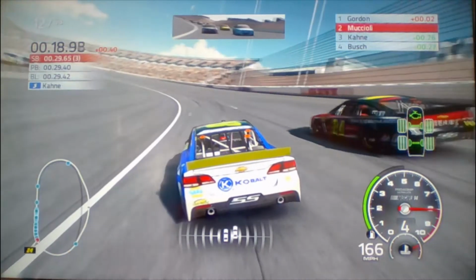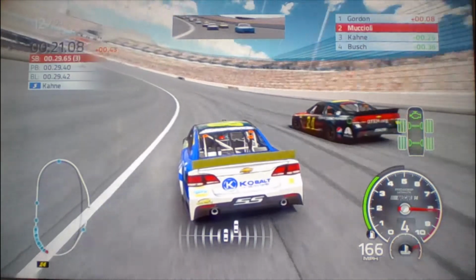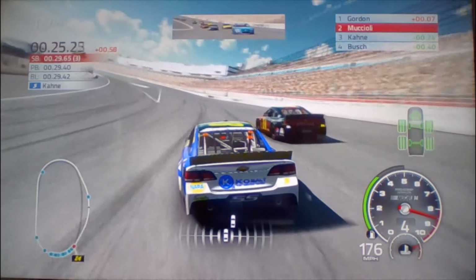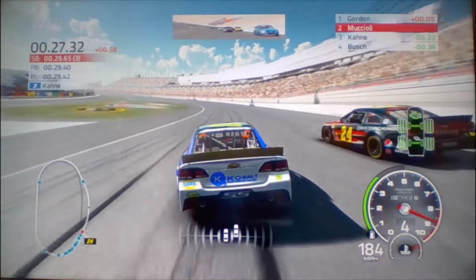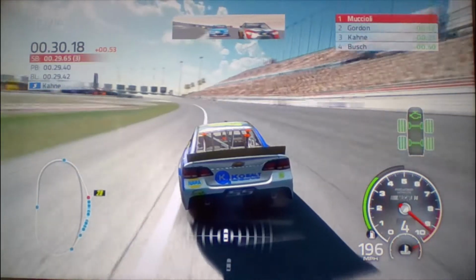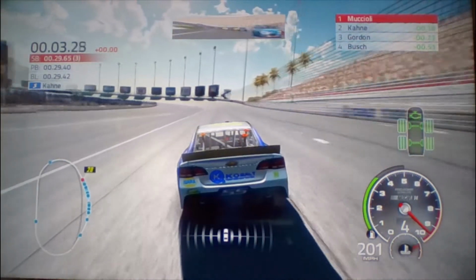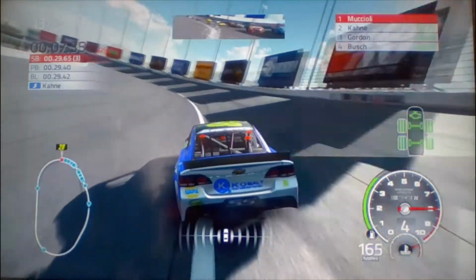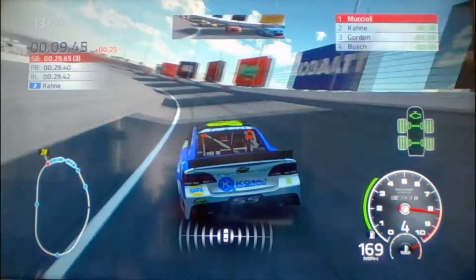Inside! Inside, still there! Side by side for the lead! Got it, finally! It only took 12 laps! It only took 12 laps for someone to pass Jeff Gordon! Oh, now Casey Kane follows me through. Oh, is he gonna lead this race?